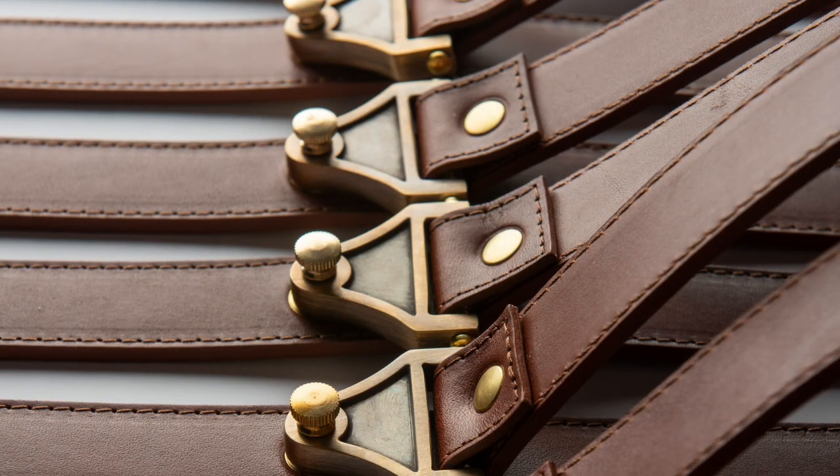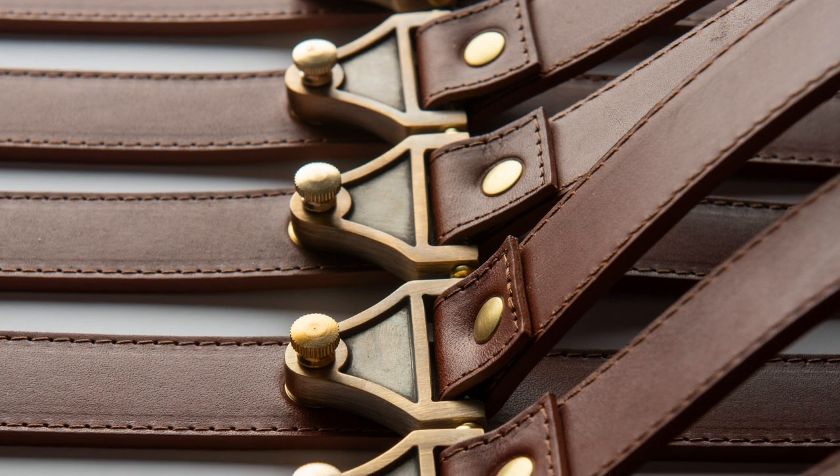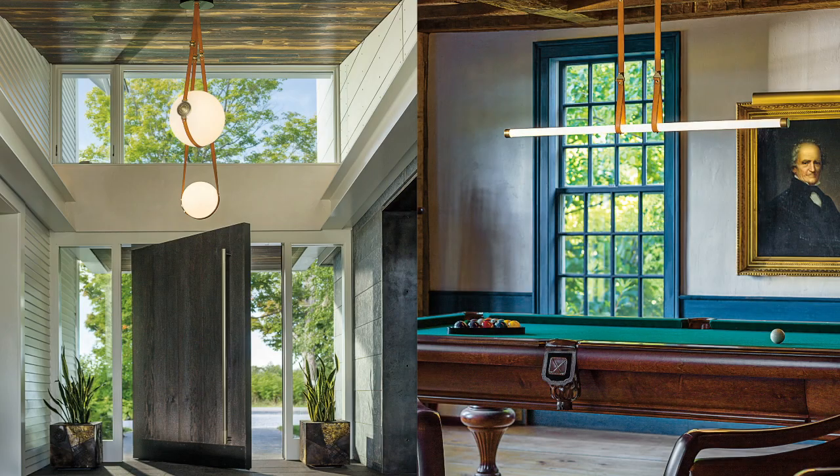And then earlier we were talking about the leather, so the Derby and the Belmont collections that we introduced. This is my collection. I love this collection. All right. You ready?